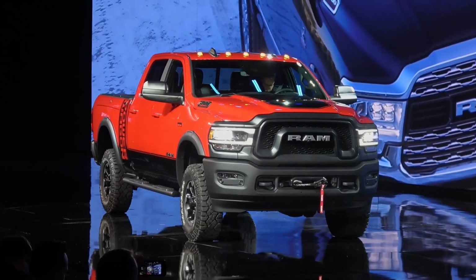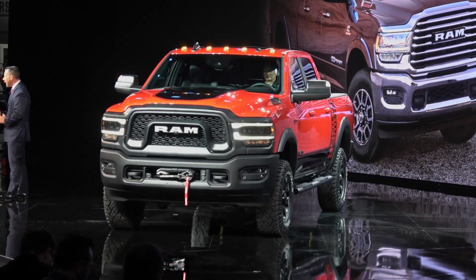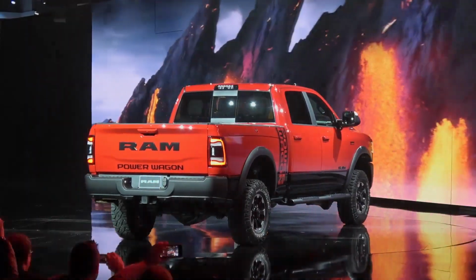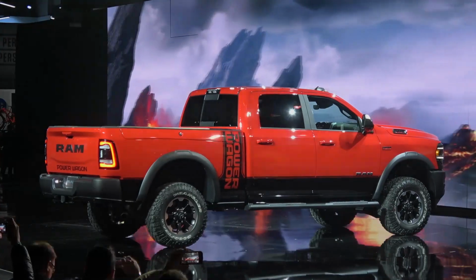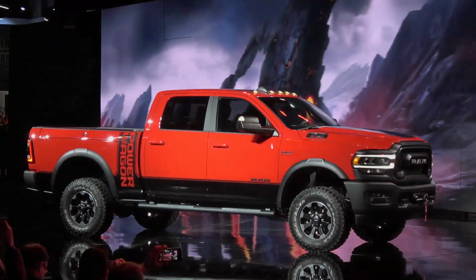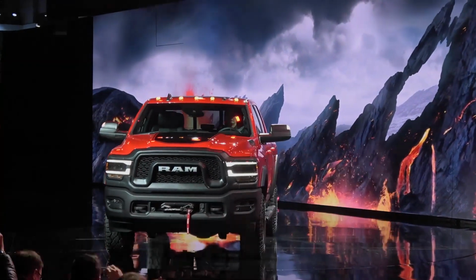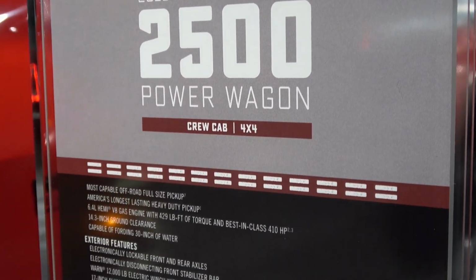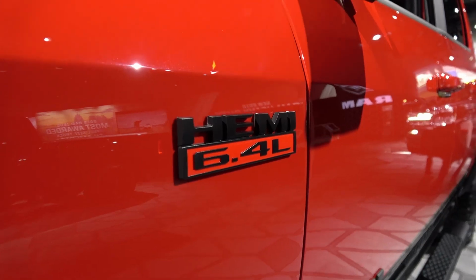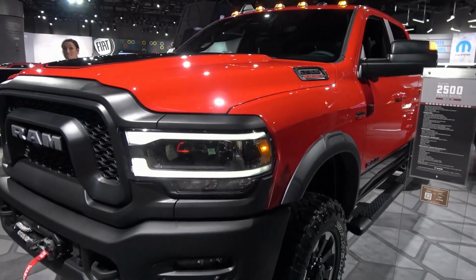Plus years of off-road leadership, Power Wagon stands shoulders above every other off-road truck. A genuine descendant of the first 4x4 pickup, Power Wagon is packed with factory engineered enhancements. Enhancements like front and rear locking axles, an electronically disconnecting front sway bar, a 2-inch lift, and extensive underbody armor.